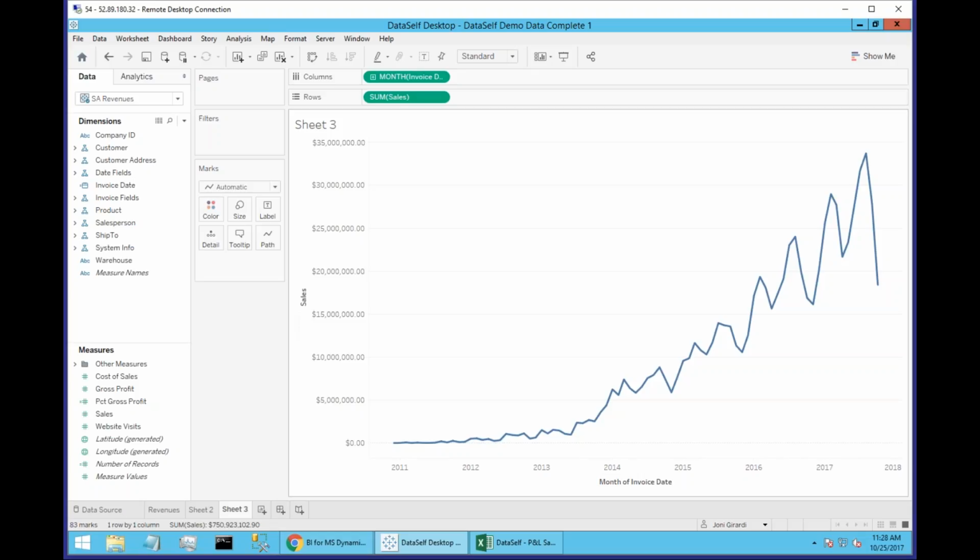This is not their data. I'm just showing the idea, but it's kind of similar. Before DataSelf, his IT team and marketing were working more than a day getting data from Google Analytics, putting into Excel, getting sales from their ERP system, putting in Excel, massaging the data, and plotting, and eventually getting into the hands of the CEO was a slow, time-consuming process.